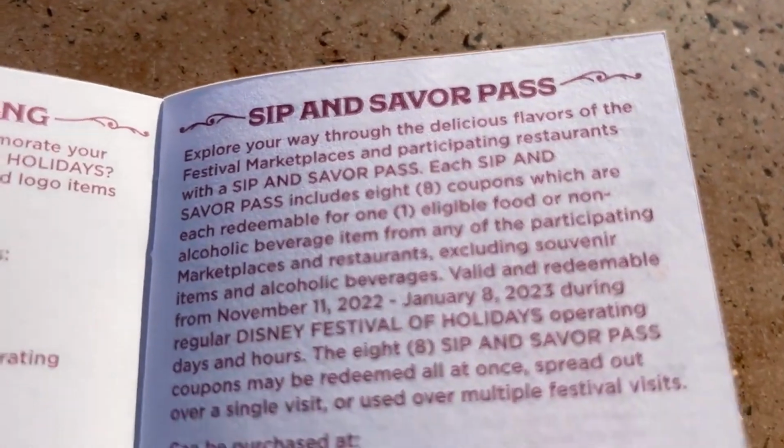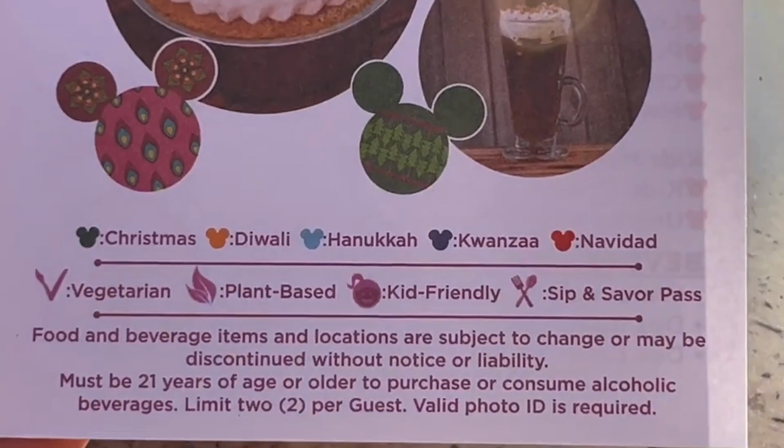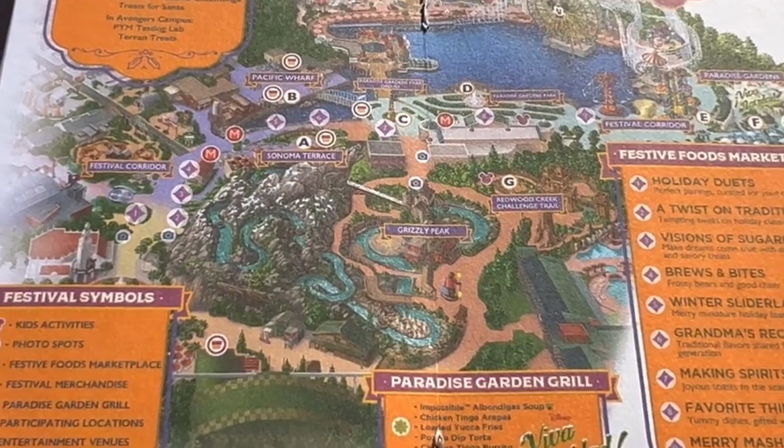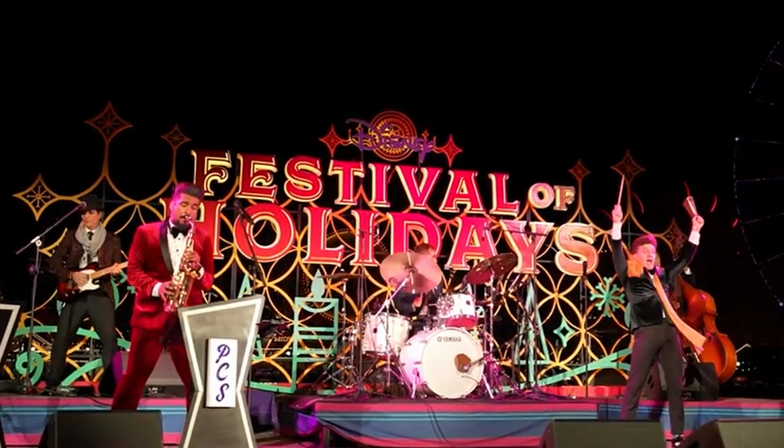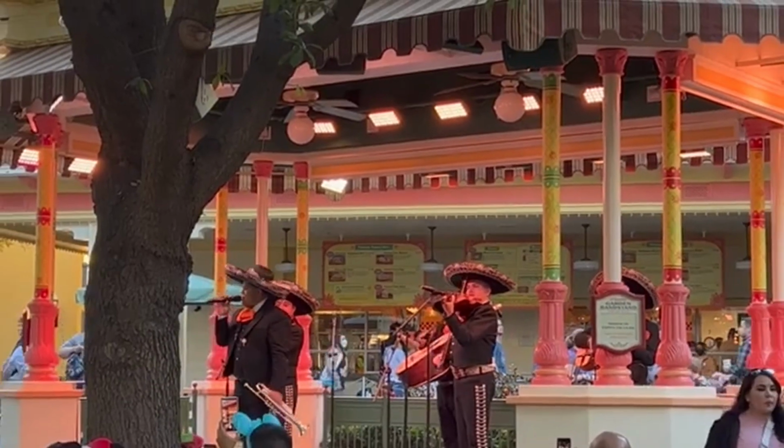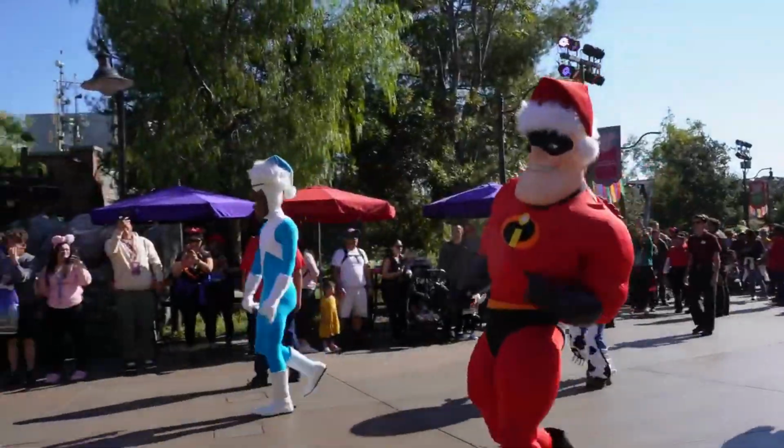Sip and Savor passes cost $59 for 8 tabs you can exchange for food and non-alcoholic beverages. There's a ton of entertainment at the festival this year, with bands playing on a bandstand in front of the water and over at Paradise Gardens. There's a fun Christmas cavalcade and the holiday toy drummers.